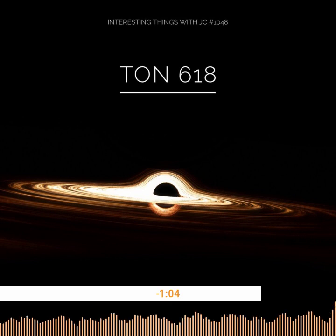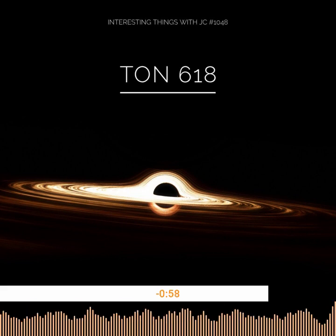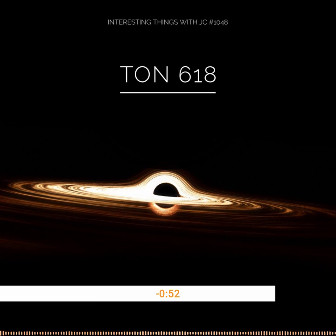You also have to consider the concept of scale when you think of Ton 618. When we measure things in miles and kilometers, or maybe even light years when we talk about space, that's one thing. But Ton 618 stretches the limits of what we can even comprehend. That's how large this thing is.